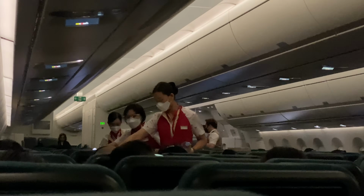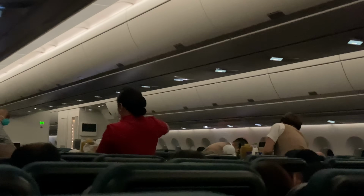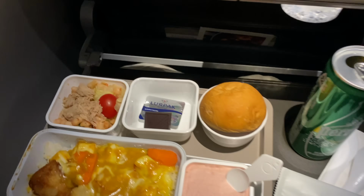The in-flight service began shortly after takeoff. Our cabin crew are giving everybody a bottle of Evian water. Dinner shortly followed. We were given 3 options: a baked seafood with curry sauce on egg fried rice, which is the one I went for. You can also choose a vegetarian pasta or a chicken dish. For starter, there's a tuna salad as well as bread and butter.